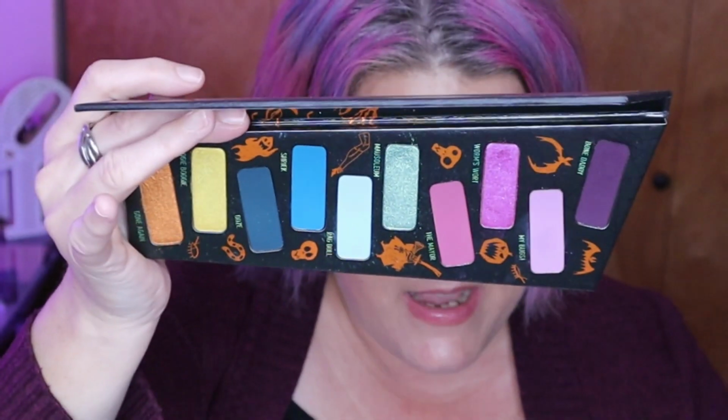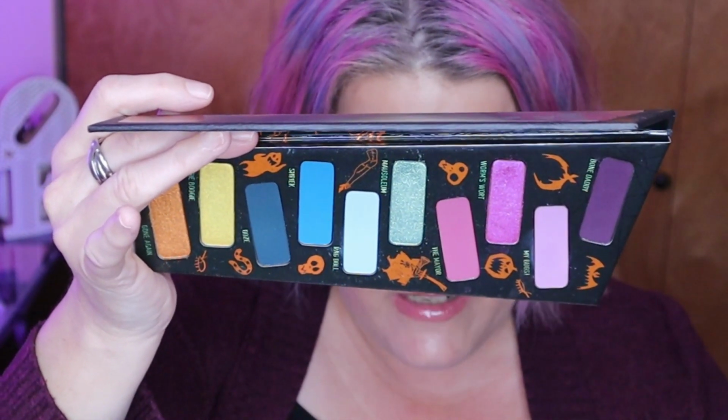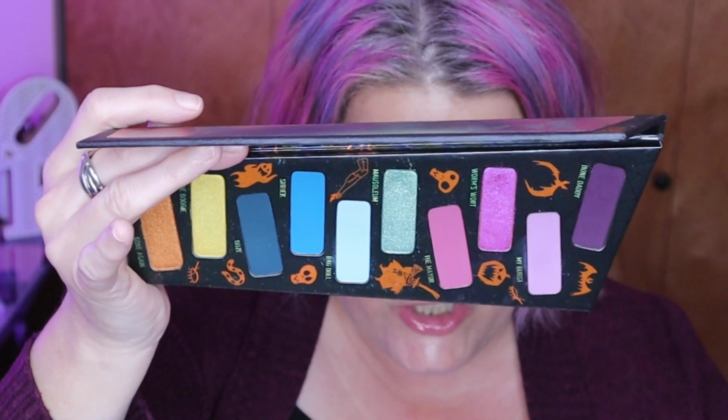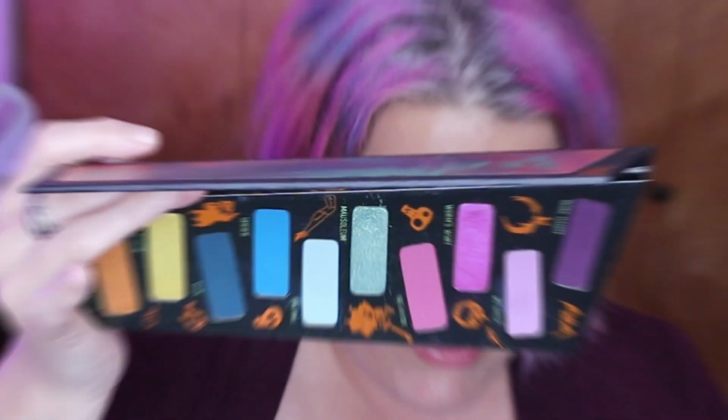There are 6 mattes and 4 metallics in this palette. It did get 4.8 stars on Melt Cosmetics with 52 reviews and 4.4 stars on Google with 13 reviews. I mean, it's a beautiful palette. I do think that I would probably put this palette somewhere in the 4.4, 4.5 star range as well.